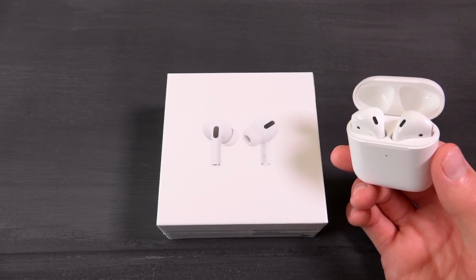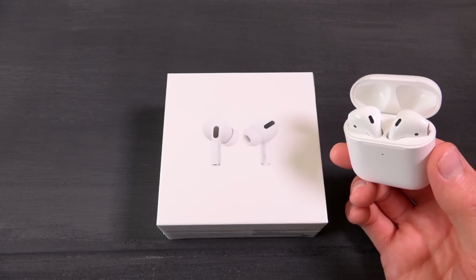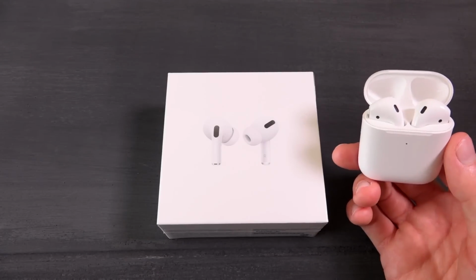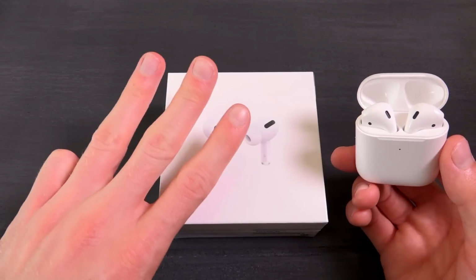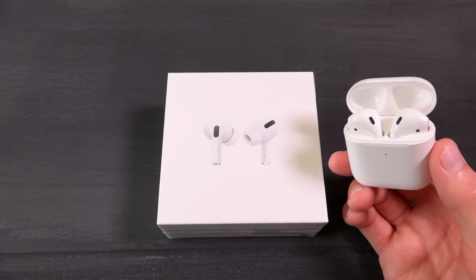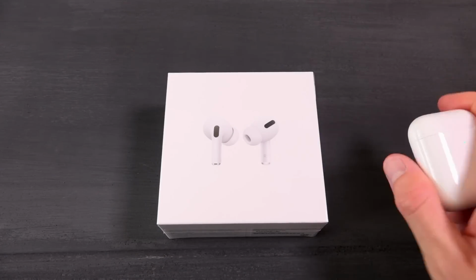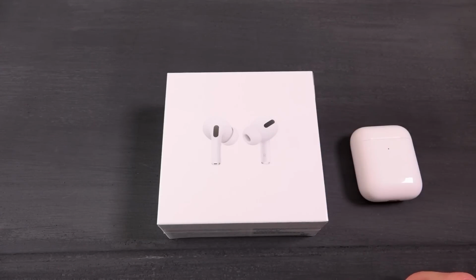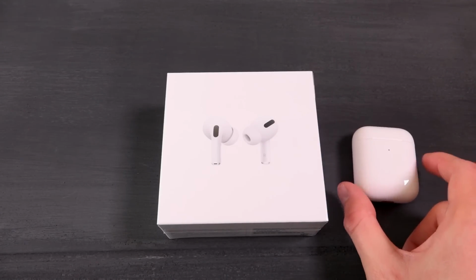I never notice that they even are in my ears during extended periods of use, whereas these guys do feature silicone tips. They come with 3 of them, and some people like that. Some people really do prefer the in-ear headphones. I'm not one of those people. So hopefully these can change my mind, but going into this, I think I'll probably still prefer the AirPods 2.